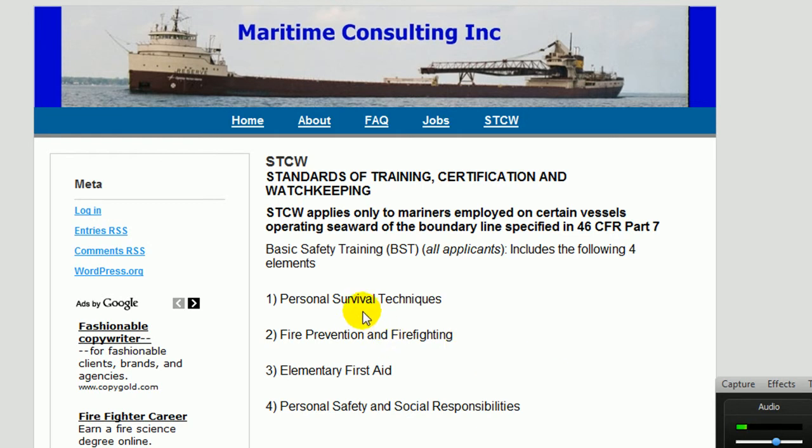And these classes can be expensive. They can run anywhere from $500 to $1,000 depending on where you want to take them. So if you've got the entry-level ratings and you want to open more options for jobs, I would highly recommend taking this if you can afford to. If you can afford to take the classes, definitely take them.